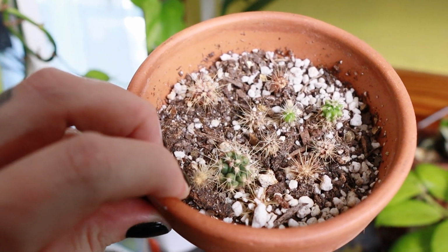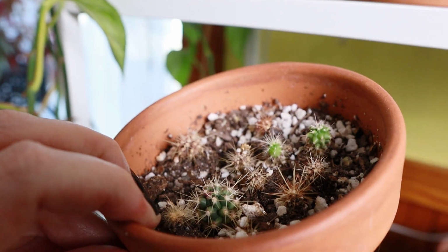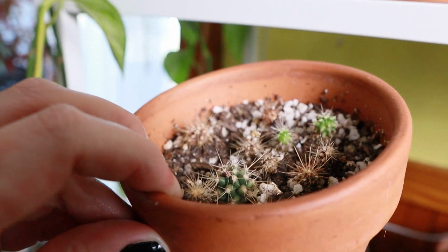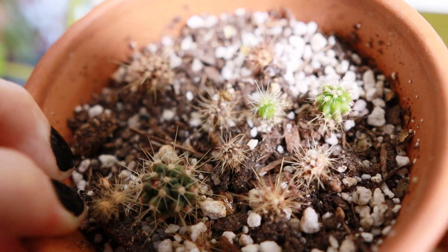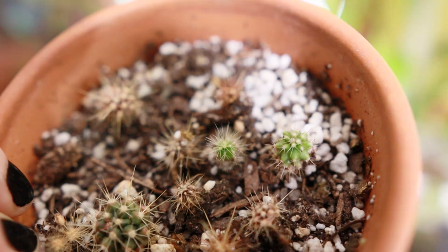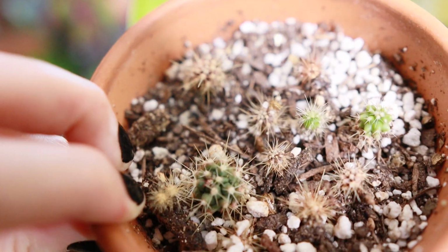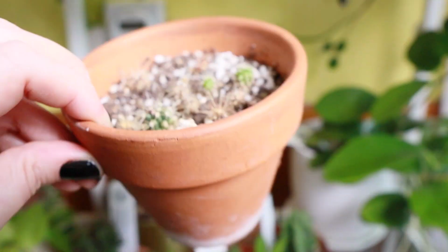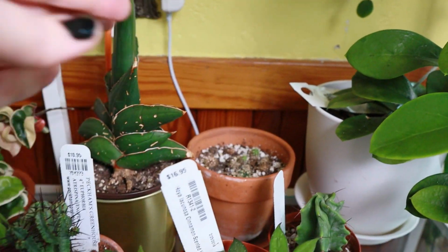These are the ones that I started from seed. And you can see they're still pretty small. There's one that's kind of putting on some size right there in the front. But they are doing pretty good. You're just hanging in there, being tiny little cacti. And I moved them into this pot probably maybe a year ago now.